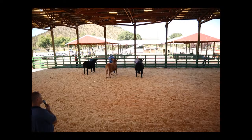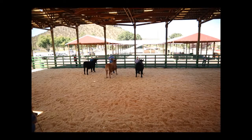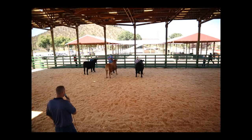Relative to showmanship, the young lady is going to be your class winner. I think what it boils down to in this particular class is just your demeanor out here is very calm, and I like that. You're very controlled in what you're doing, methodical, but you've got the most control over that steer, and certainly that lends to a good showmanship showing out here when you get in this particular class.